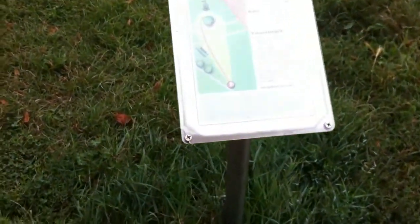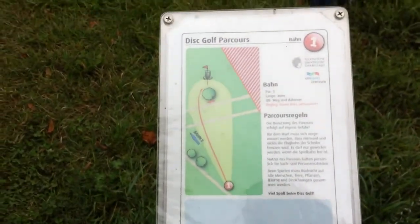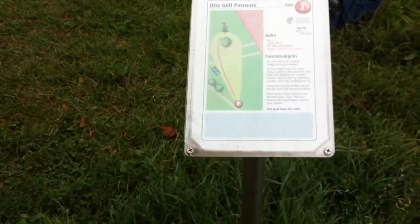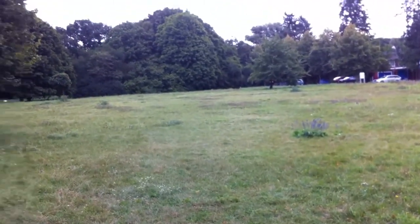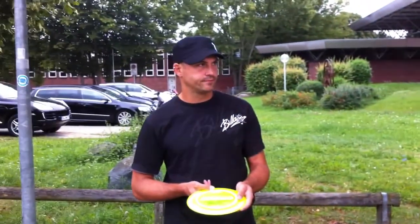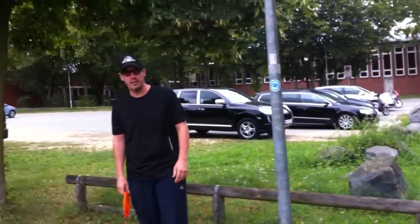So we're here at the TU Darmstadt course, hole number 1. It says 80 meters. I think it's a bit more than that, just behind that tree. Mr. Burns with us today, James, and Todd, and myself.